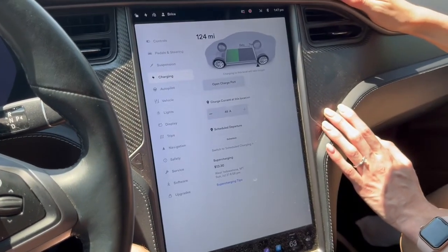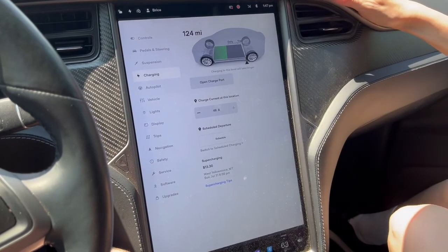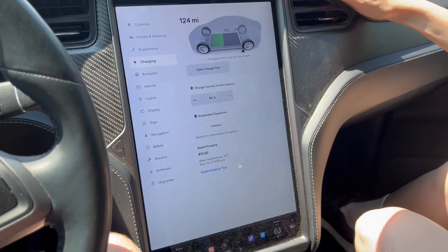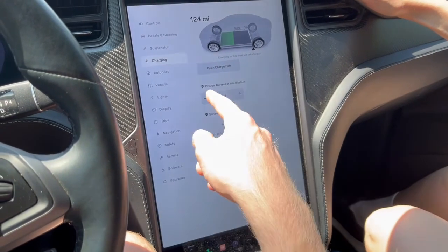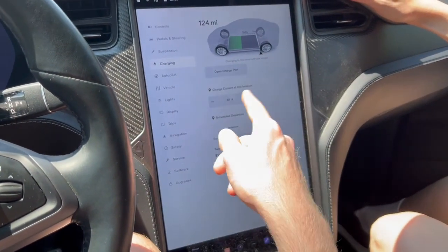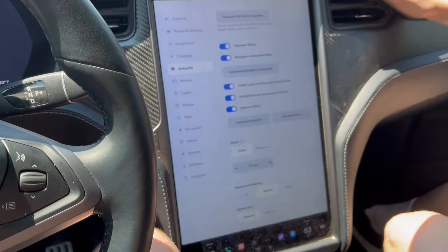You can also get a bunch of stats about charging. Right now we have 124 miles left on this car, and you can set different schedules for if you want to charge at night, or you can charge current at this location. You can say what the amperage is of what you're getting.